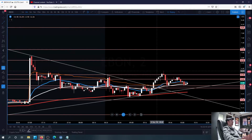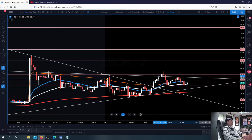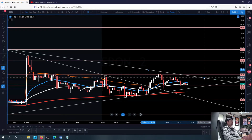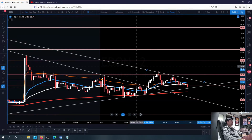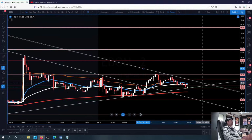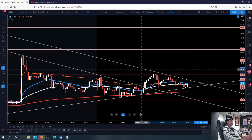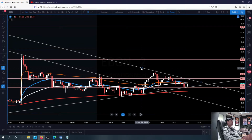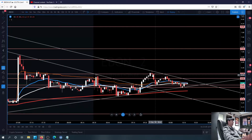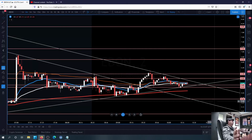So now, what I spotted is, oop, we got another falling wedge here, right? We got these pivots here, and a lot of traders would be getting out of this trade. I'm adding to my position here. This is where I want to add, right back into my trend line, right in another falling wedge.